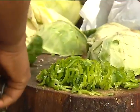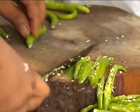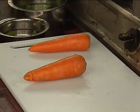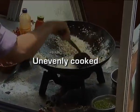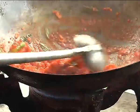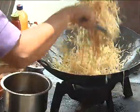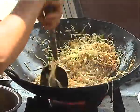Harmful bacteria that may be present in the soil gets adhered to the surface of the vegetables, especially the roots, tubers and greens. Second, unevenly cooked. The food is not uniformly heated in many of the cases. In such situation, the bacteria remains within the food where heat doesn't penetrate and lead to growth of bacteria.